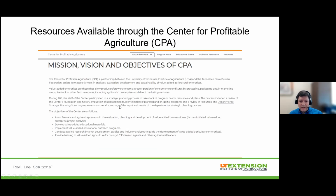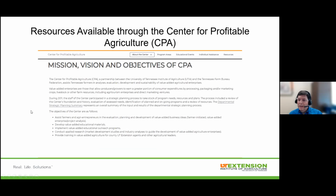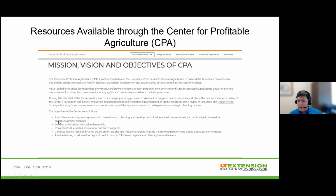These next couple of slides are going to have a lot of writing on them because it's directly from the website. I'm not going to read through everything, but if you look at our mission, vision, and objectives of CPA, I want you to notice these things at the bottom. What we strive to do is assist farmers and agri-entrepreneurs in the evaluation, planning, and development of value-added business ideas that come from the farmers. And again, they are value-added agriculture enterprises that we're looking at.